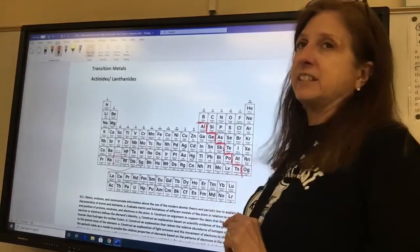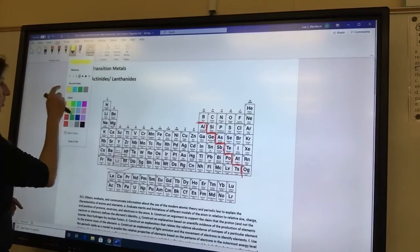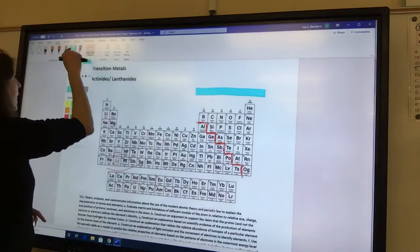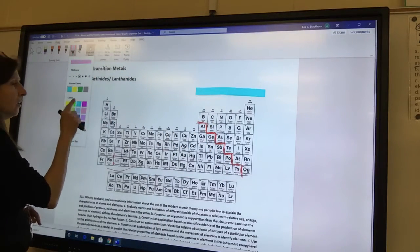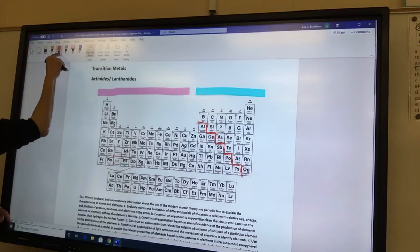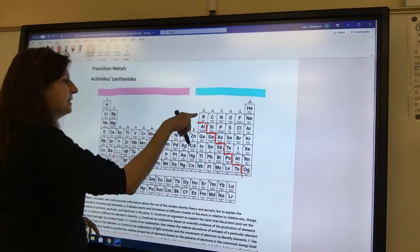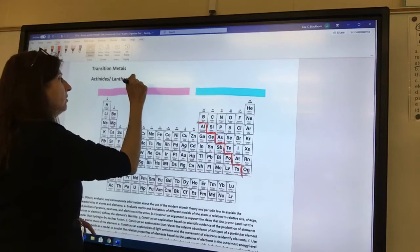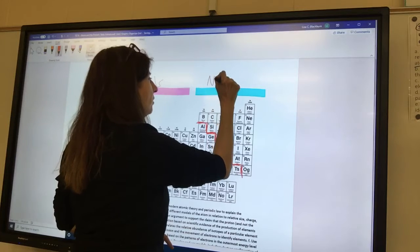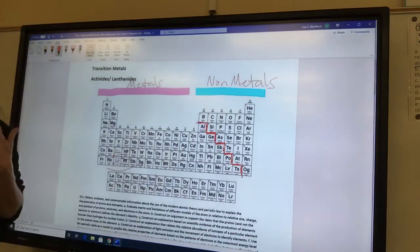All right, so anyway, there's the stair step. And what I want you to do is we're going to color, we'll use blue over here, one color, a line, and then I want you to make another color, we'll do pink, that'll be pretty. And then I want you to label these, we'll use red again. These over here on this side of the stair step are metals, and on this side of the stair step are nonmetals. So those are our two main areas of the periodic table.